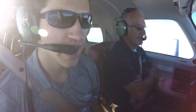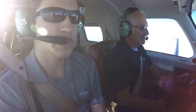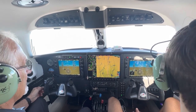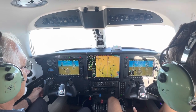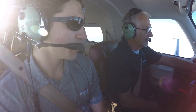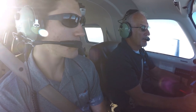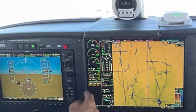Okay, we're cruising here at flight level 240 in this 2013 Malibu with the G1000, on our way to Colorado Springs. We're flying along the south side of this high pressure system, so we actually have a tailwind going westbound, which is pretty rare, and really good weather, a 17 knot tailwind. We're doing 224 knots across the ground. Our power setting is 29 inches, 2500 RPM.